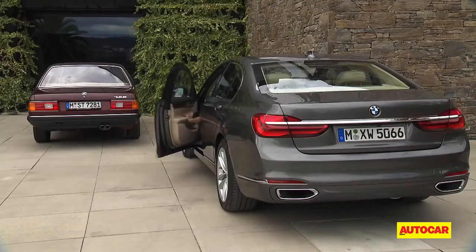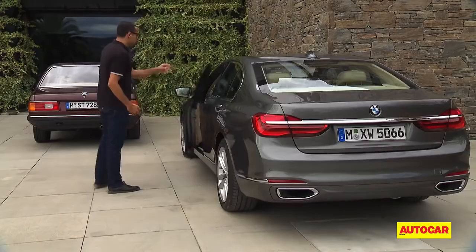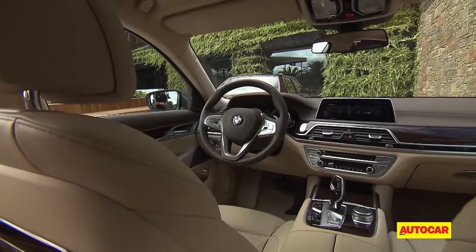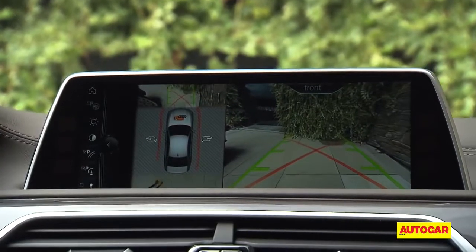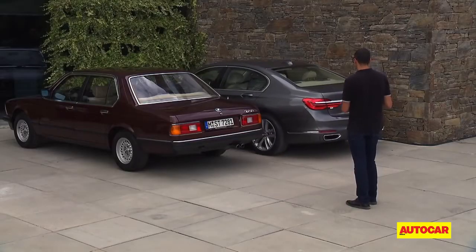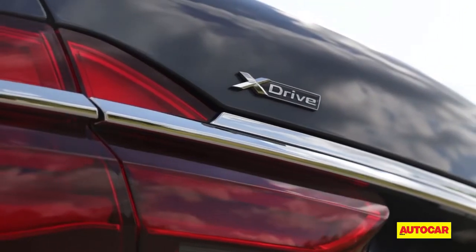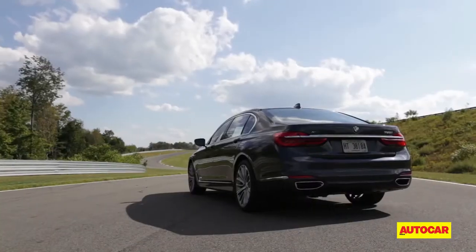Well, it was time to head back to Manhattan, and as we went to park the cars away, it showed us its last party trick. Not allowed by legislation in the USA, we only got to see a demo, but check it out for yourself. The 7 Series, now at the press of a button on the key fob, will park itself into a straight entry parking garage or reverse itself out. The 7 is expected in India next year and likely to be priced around the 1.5 crore rupee mark for the 750 Li, which you saw us drive.